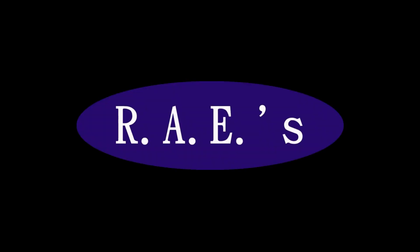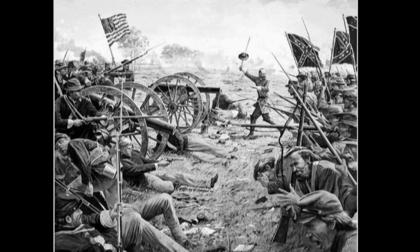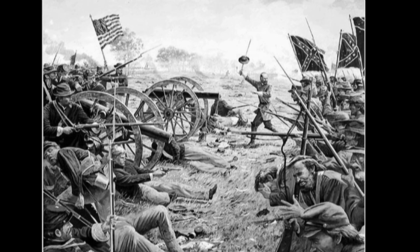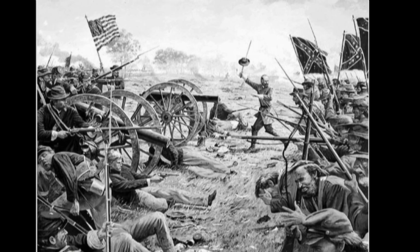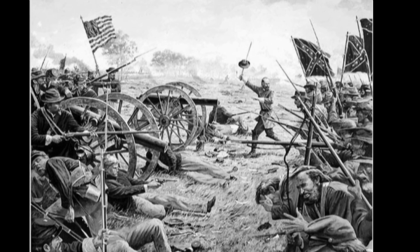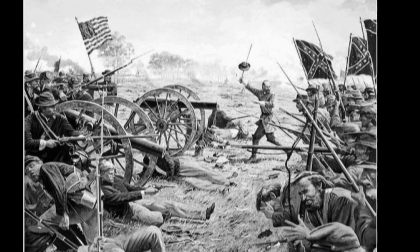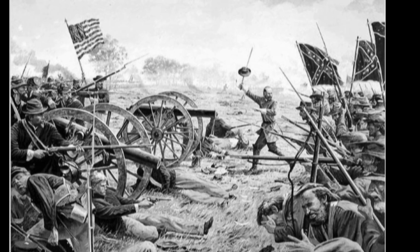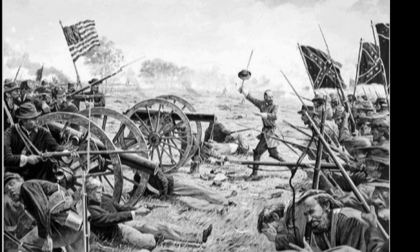RAEs, residual audio effect, are noises that are captured in audio but not heard with a human ear at the time of recording. RAEs contain residual noise instead of speech. A perfect example of an RAE would be an audio clip of a gunshot, such as those that have been recorded on the battlefields of Gettysburg. While no gunshots were heard at the time of recording, they did get picked up in the audio track.